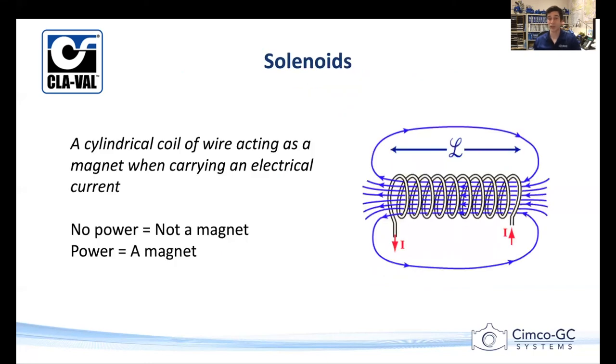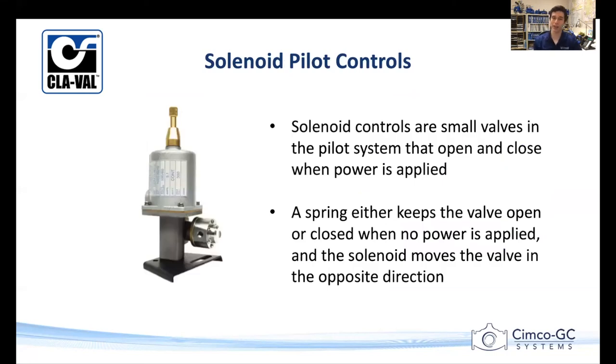The way that it works is through solenoids. And solenoids are coils that when you put an electric current through them, become magnets. So by putting power and taking power away, you can create a magnet on and off. And we use that with our pilots to be able to open and close our pilot system. And so they're used all the time. They've been used for years. They're used in a lot of different things.